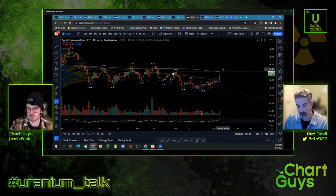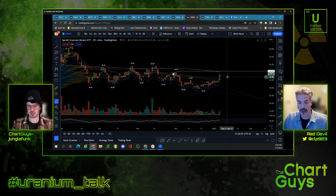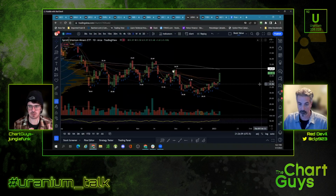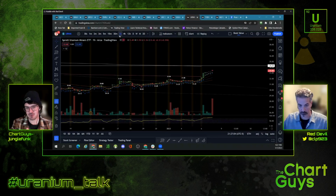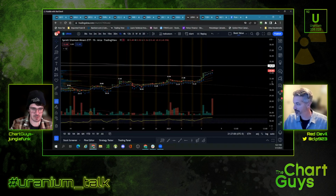So it's not going to be surprising if we get a rejection here, or a little bit of an overshoot, and then maybe a pullback into some daily consolidation. And I wouldn't mind that at all. Yeah, it's healthy. If you want to see bigger picture continuation, you need to not get too extended on the shorter term timeframes. Uranium does have a history of just moonshotting on the daily, running away.